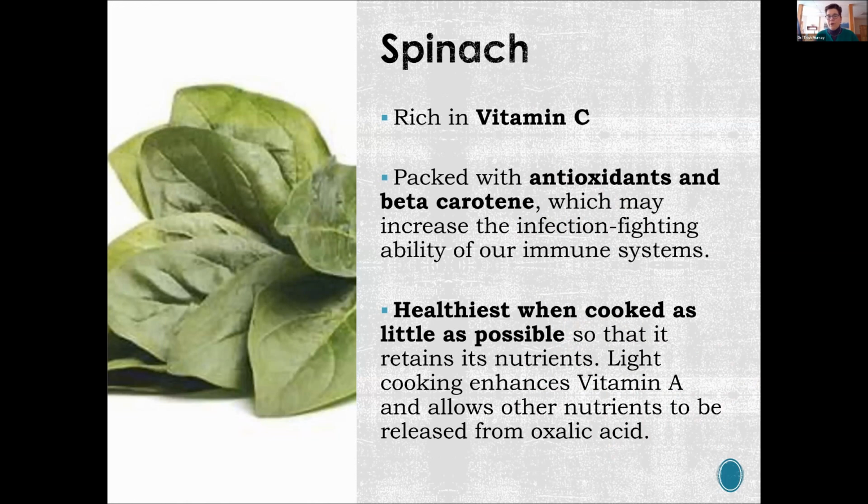Spinach is also a very high vitamin C vegetable. And again, you don't want to overcook this, like we talked about with broccoli. And spinach is not a high FODMAP food, so you should be able to tolerate this. If someone is sensitive to high FODMAP foods, let's say the broccoli, then eat more spinach and other vegetables that can be substituted that are low FODMAP. Spinach is packed with antioxidants and beta carotene, similar to the other fruits and vegetables we've been talking about. And it increases the immune system's ability to fight infection, which is exactly what this talk is all about.